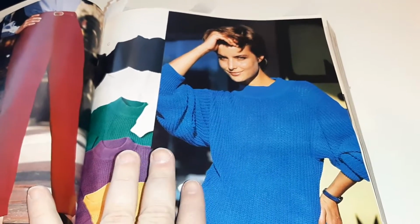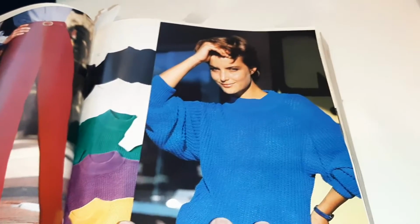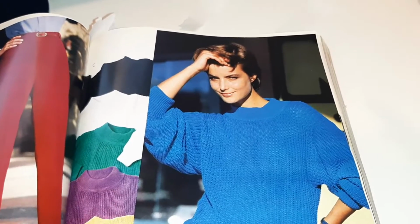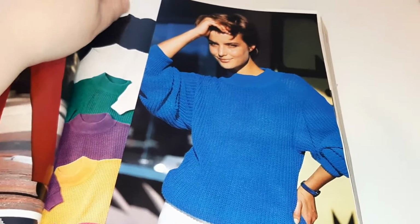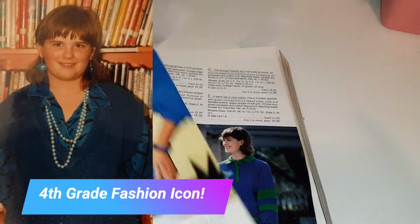This type of sweater was everywhere, like at the cheap stores, like Kmart. You got the shaker knit sweater. So I definitely liked this type of sweater. I think I even have a picture on my Instagram. I'll pop it up here of me wearing a sweater this color. It's not this style, it's a vest, but yeah.